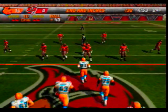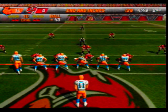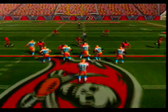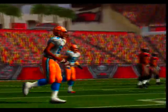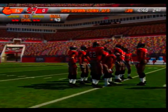Second and about one. Ball on the 43-yard line. Russell back in the shotgun. Drops back with the pass. Knocked down at the line. He's back in his zone. He's reading. He sees the quarterback the whole way, and then he gets a chance at an interception. He just didn't finish the play.